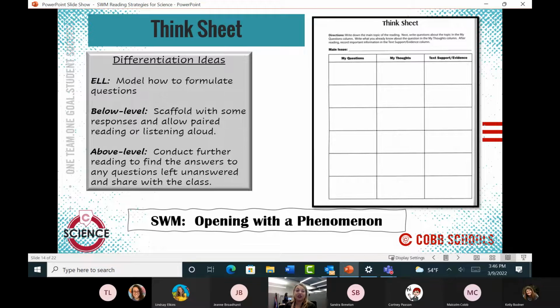So how can I use this and differentiate it? With your ELLs, you're going to have to model how to formulate questions, and you can do that by guiding them and scaffolding. Below level students, scaffolding with some responses and allowing them paired reading or listening aloud. And above level, always allowing them to conduct further reading and research to find answers to any of the questions left unanswered. That would be a great extension project.